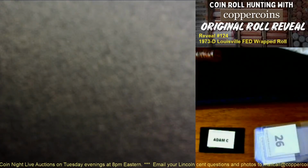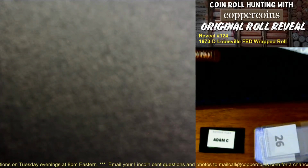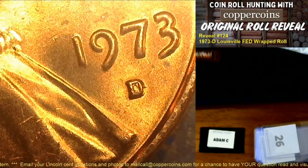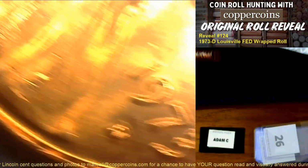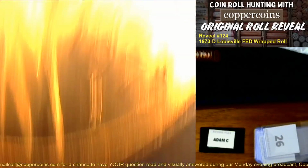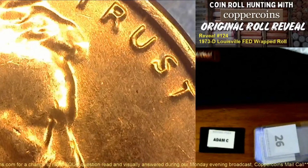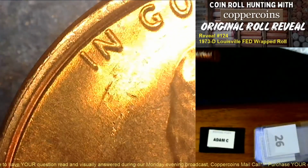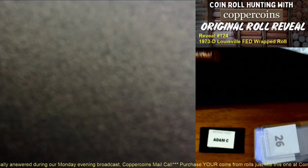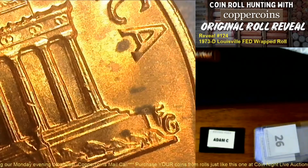And Adam Chambers comes out with coin number 26. We're past halfway through the roll now, and we've not found anything. No RPMs, no double dies, nothing yet. But we're going to give it a chance. I've been 30 coins deep before I found anything.